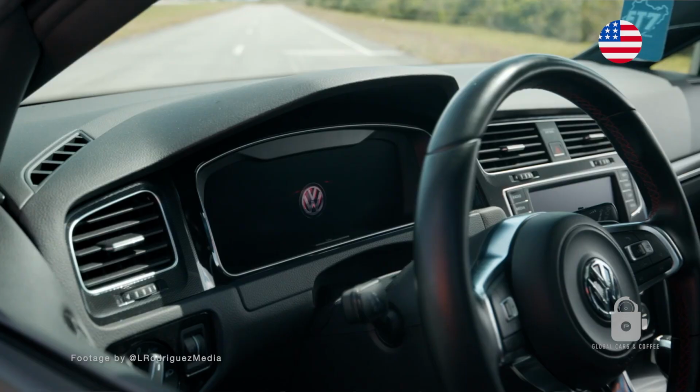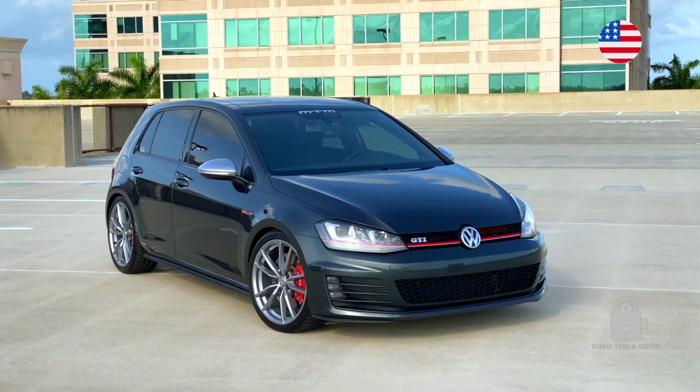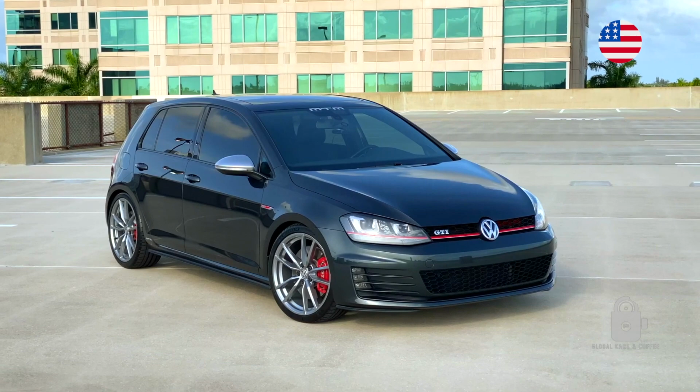On the interior, the centerpiece is a full MIB2 infotainment and active info display retrofit. That's a configuration not offered in the US at all. So it's great to see everyone and their cars on here, and thanks for the feature on mine.